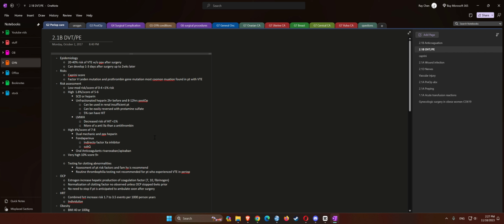Let's say this patient is pregnant and she was on a prophylactic dose of anticoagulation. What do you usually use? During surgery or during labor? Just during pregnancy, let's say she has antiphospholipid syndrome. We use low molecular weight heparin. What dose do you use? A patient with APLS and no personal history of DVT, we would use prophylactic, so Lovenox 40 milligrams.